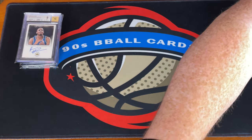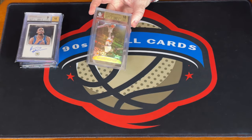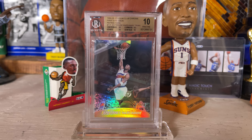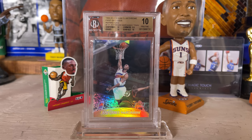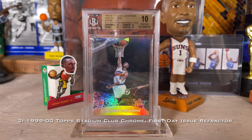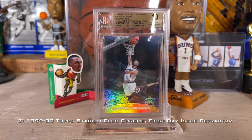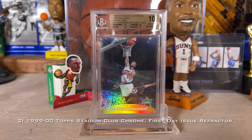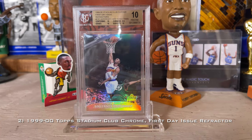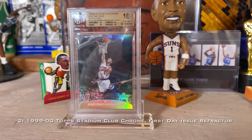All right, number two on the list. I've shared this as often as I can, so I never get tired of it. This is the 99-2000 Topps Stadium Club Chrome First Day Issue refractor of Penny, of course, in a BGS 10, which just makes it all that much more sweet. This is numbered to 25. But the interesting thing, thanks to the Topps company for doing this, they did give us pack odds for these cards that are even serial numbered.